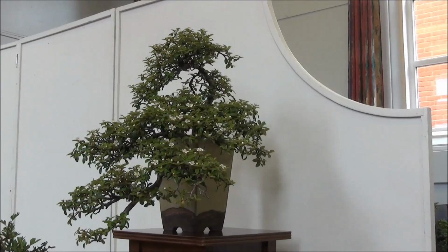And this is the Cotoneaster, beautiful cascade style, and it is in flower. I think this must have been in a greenhouse or a glass house to get the flowers to be at this stage. Mine are still not open.